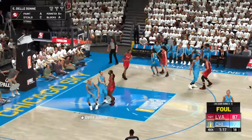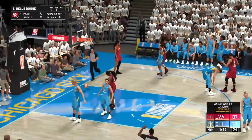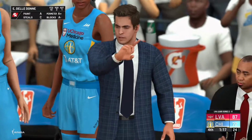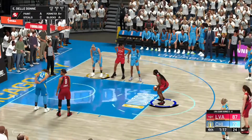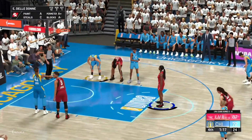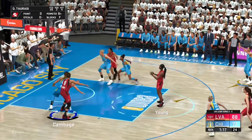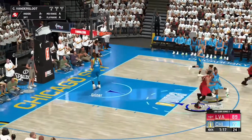Young with it. Now guarded by Taurasi. And so she draws the foul on the shot. A trip to the line to shoot 2. And she makes the first. She hits both from the stripe.